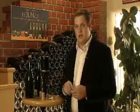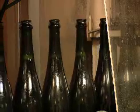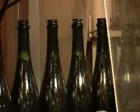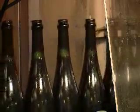The next stage is to add what we call a liqueur of disgorgement. This liqueur would have a little bit of sugar. It's at this stage where we decide we do either a non-dosage champagne, which is basically a champagne with very low yield of sugar. We could add some sugar to create an extra dry champagne, a brut, an extra brut, or a demi-sec. So after the disgorgement, the champagne is nearly ready to be drunk.